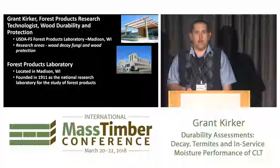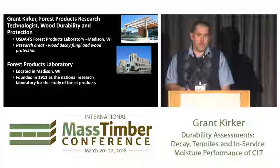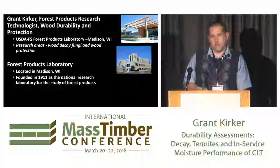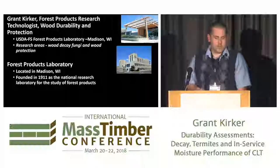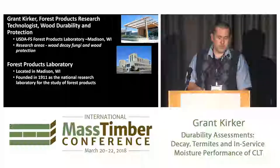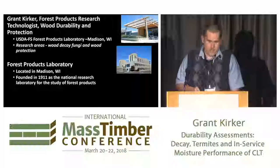Just to give you a little bit of background about the lab, FPL is located in Madison, Wisconsin, and it was founded in 1911 as the National Research Lab for the Study of Forest Products. We have about 10 research units there, ranging from paper, engineered wood products, wood durability and protection, and building moisture and fire, and others.